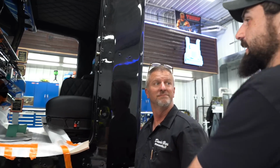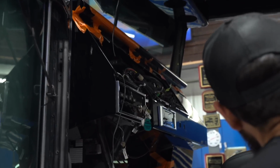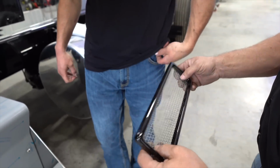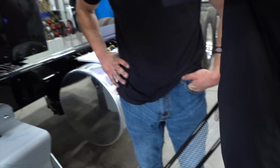If you would have told me that's an original dash with original trim pieces, you know, right here's a little wooden piece I made. That little center console is the coolest thing ever. You can step up there and look at it, but this is the grill that's going to go over the port at the bottom.